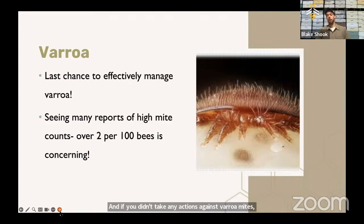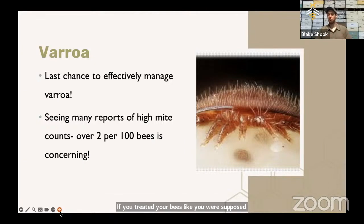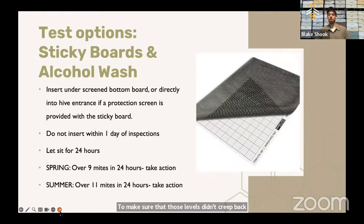Once the bees start really clustering in the winter, so once daytime temperatures are in the 50s and the bees cluster, most mite treatments are not terribly effective. So right now is your last window to do a mite test and treatment. If you haven't taken action, get out there, do a test, do a treatment. If you treated your bees like you were supposed to way back in July, you probably want to go ahead and do another test to make sure that those levels didn't creep back up, because this is your last window to do a treatment if it's needed.